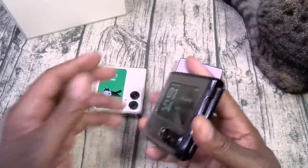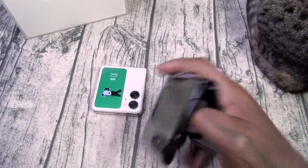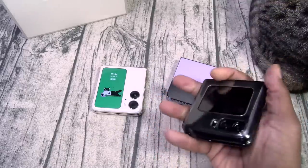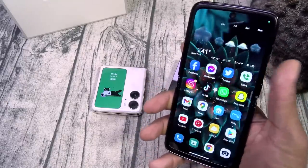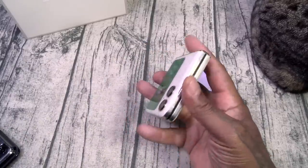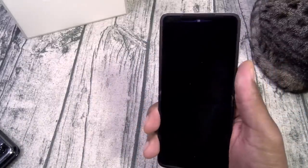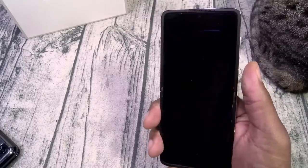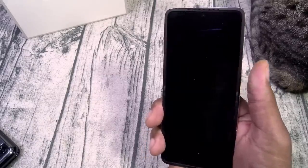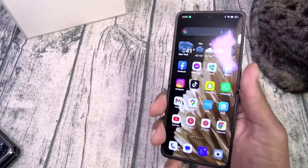Okay? And, of course, that sound, bro, you know what I'm talking about? That sound, the fingerprint sensor works flawlessly. Okay? This one, the fingerprint sensor works flawlessly also, though. Don't let me downplay it. Okay, there's your fingerprint sensor. You see? No issues at all.